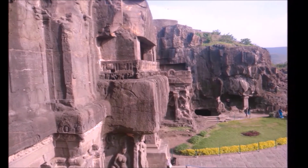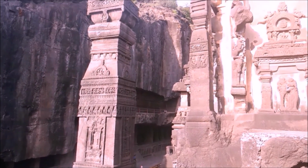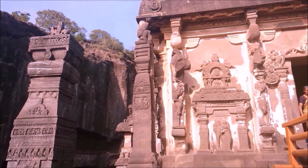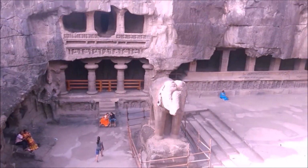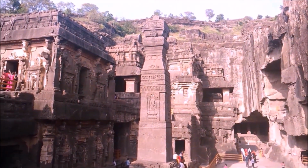The Kailasanatha temple complex has all the elements of a temple: the main temple or the Garbhagruha, Nandi Mandir, gateway and subsidiary shrines.